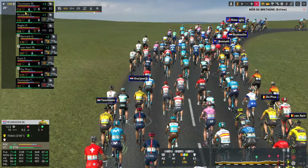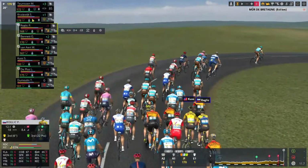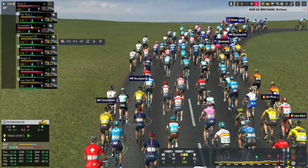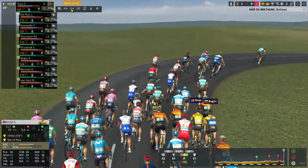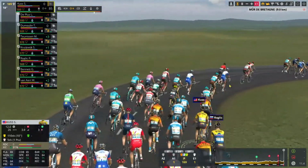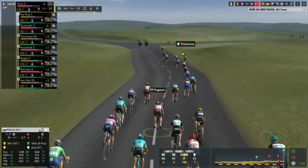Mike Tunison doesn't really have the climbing. So then we'll go Kruijswijk. We can go Tunison, Dumoulin, and De Plus. And let's just try and get our train sorted. That'll be that hard goal because whoever's pushing it out the front.